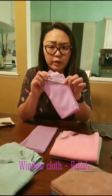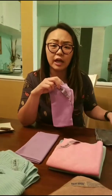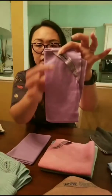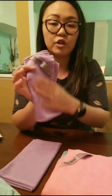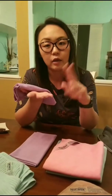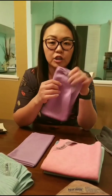Let me introduce you to its companion. This is the window cloth. Think of purple to polish. It has the same technology as our microfiber and our EnviroCloth, except the weave is slightly different. You can see it's kind of a softer weave because it's made to polish. So if you have any surfaces that may need polishing, like marble countertops, stainless steel appliances, black appliances, mirrors, glass, you want to take our polishing cloth, and this is going to give that nice shine.